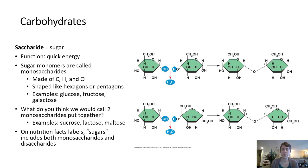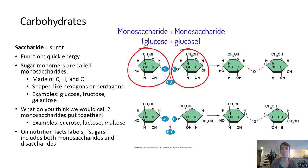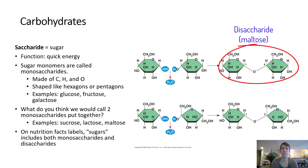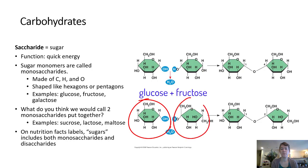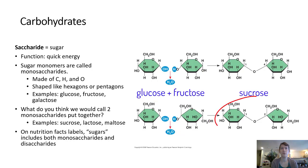So in this top picture, 2 glucose monosaccharides are being added together to make the disaccharide maltose, which is malt sugar. It's found in a lot of cereals and grains like wheat. On the bottom, glucose is being added to fructose to make the disaccharide sucrose, which is the sugar that you can buy in the store for baking.